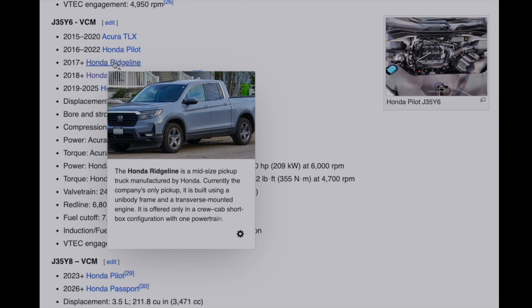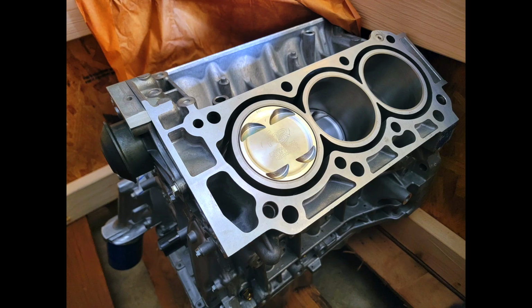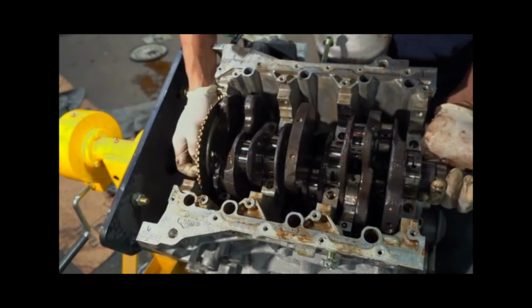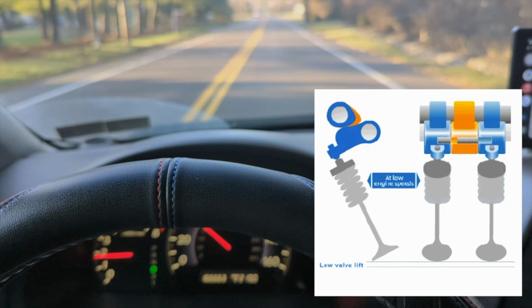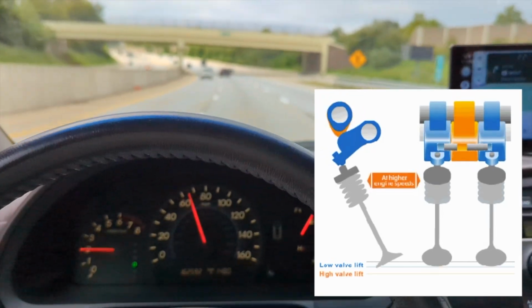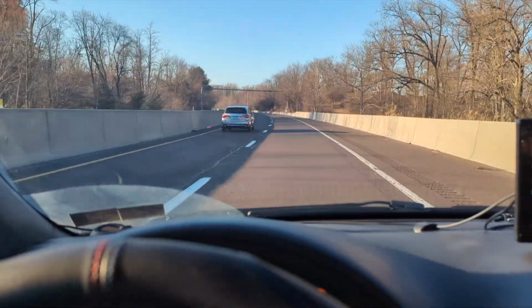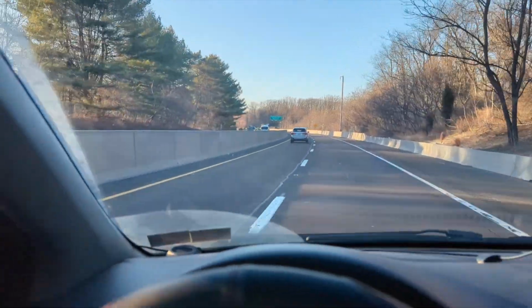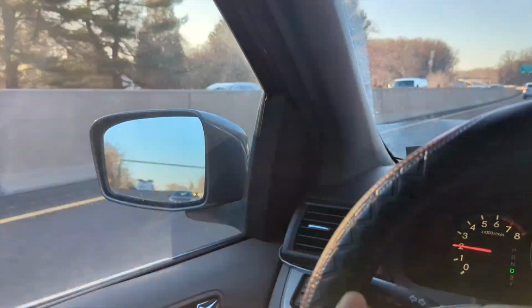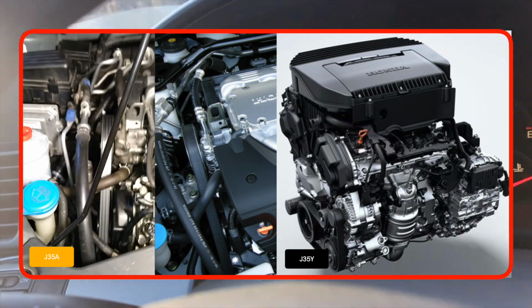Odyssey, Pilot, Accord, MDX, TL, you name it, for decades. What makes it so special? It starts with the lightweight yet robust aluminum block and superior heat dissipation. The forged steel crankshaft provides smooth, quiet, and powerful performance. And let's not forget VTEC. It optimizes fuel efficiency at low speeds and delivers a power surge when you need it, with a seamless transition you barely notice. These elements combine to make the J35 a durable, punchy, and long-lasting engine, a testament to Honda's engineering. You will find variations like the J35A, J35Z, and the Extreme's J35Y with i-VTEC.